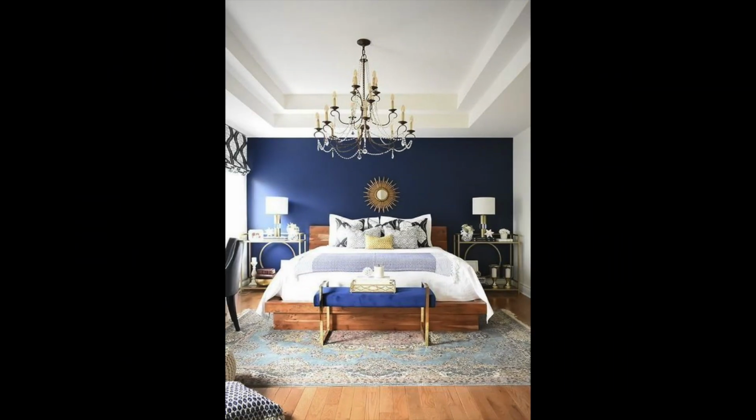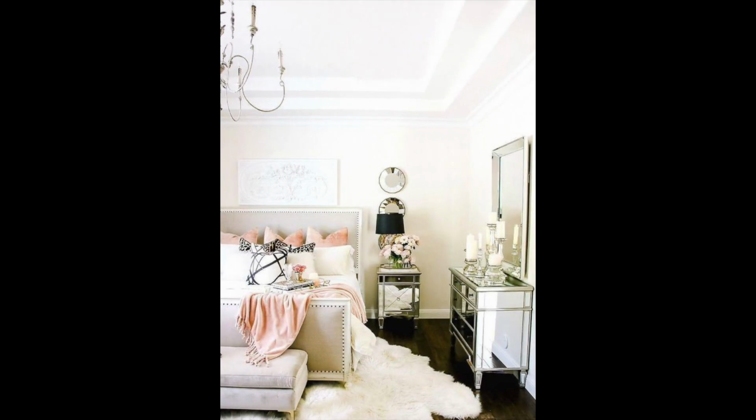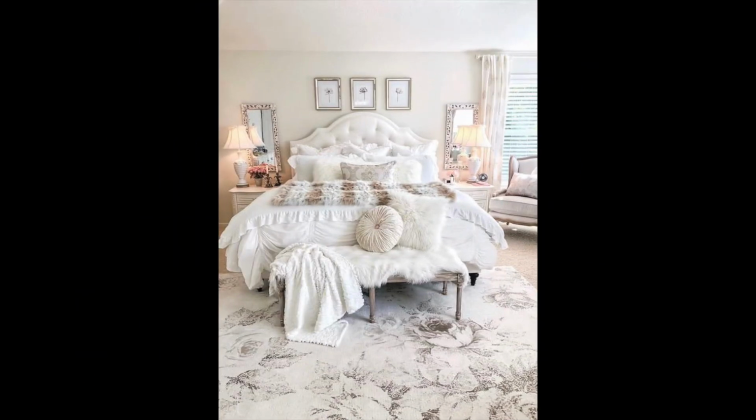You can also layer textures, so mix velvet pillows, silky sheets, and a faux fur throw for that really lush, glamorous feel. Also, my last tip would be to keep your decor minimal but intentional. So trays, candles, elegant floral arrangements will go a long way for this style.